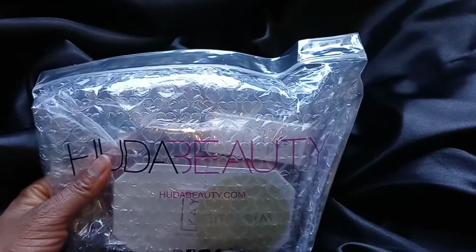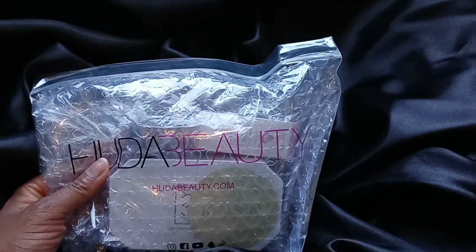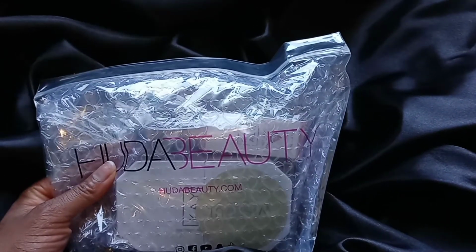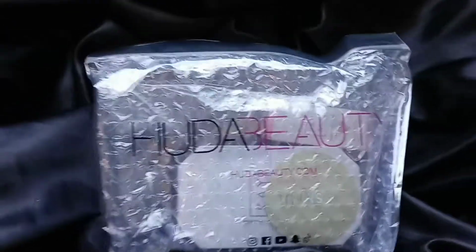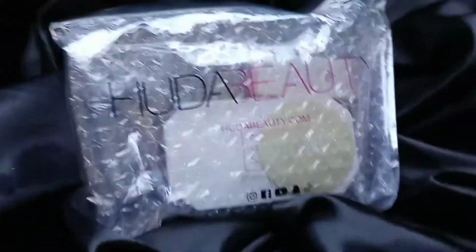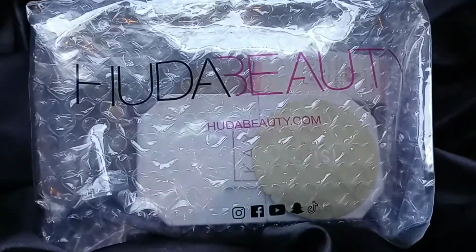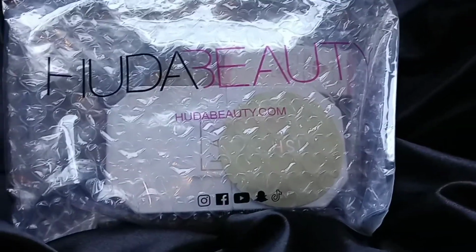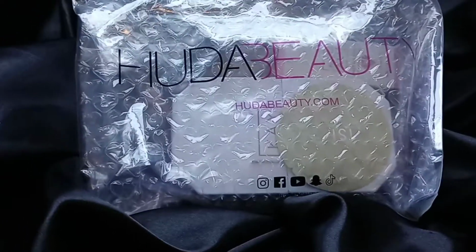I have wanted to try fragrances from Kayali for the last maybe year or so. I'm not sure when I first heard about them, but I have wanted to get my hands on a fragrance for so long, and I finally just got tired of waiting for them to put the sampler pack back up, because that's really what I wanted. But anyway, let's just jump into it.